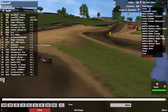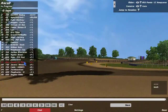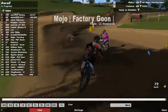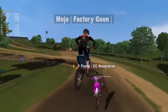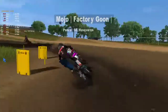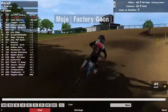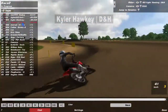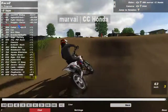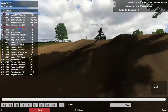Let's take it down here for just one moment. Sorry, where is Panda? Maybe Panda's not even in the battle. Somehow Panda has been lapped, perhaps. I hope he didn't get any sort of cut that prevented him. Oh, and he goes down. Panda went down. Very unfortunate. So Kyler does finish the moto in 3rd. Keegan in 4th. Merv is going to round out our top 5 here.